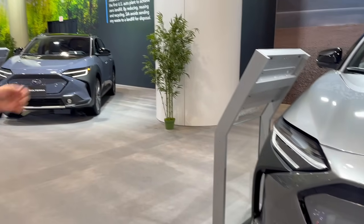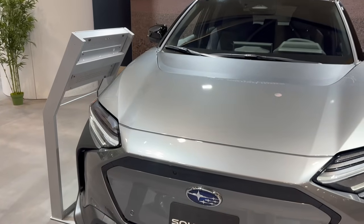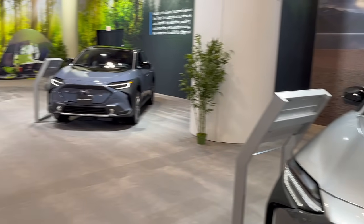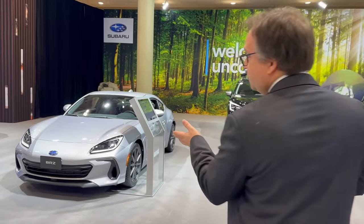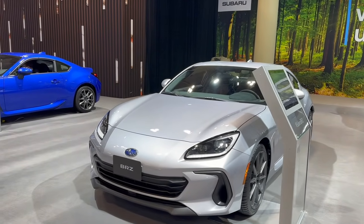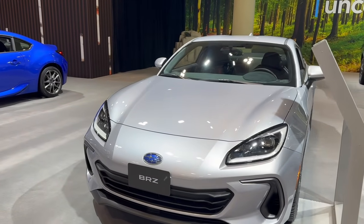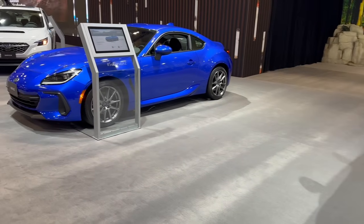Tell me about Subaru. What do you guys have on offer? Hi, how are you? Good to have you here. So what we have this year, we have our electric zone where you can see some Solteras. So these are 24 model year. They'll be up for sale very shortly. Just here on our right, you can see that we have some BRZ, a favorite sports car for sports enthusiasts. We also have the WRX right there.